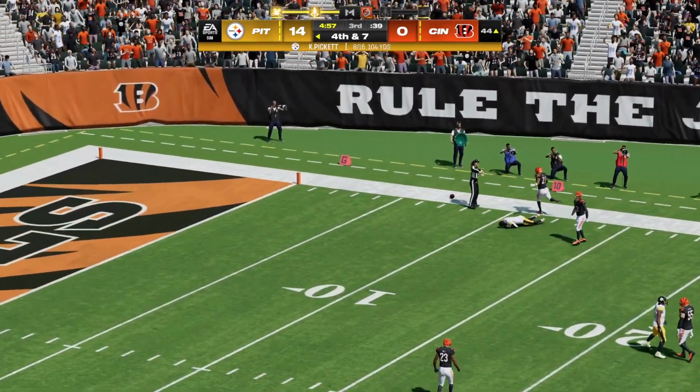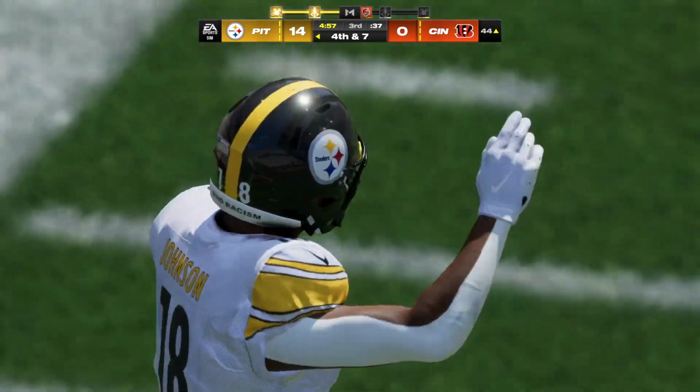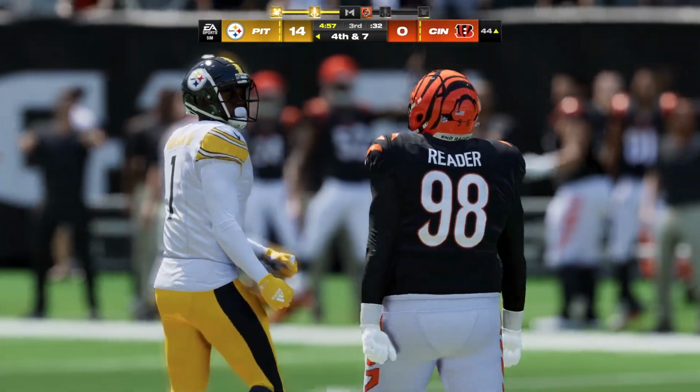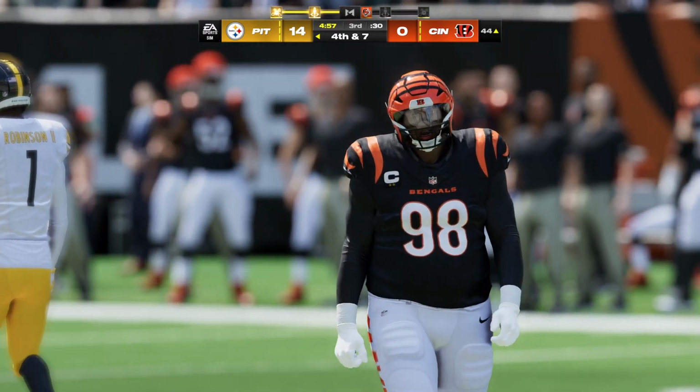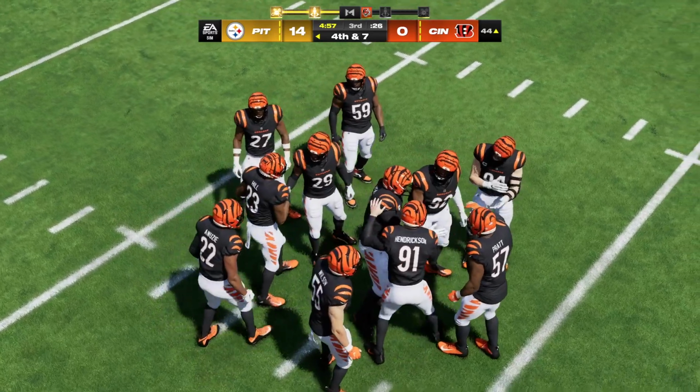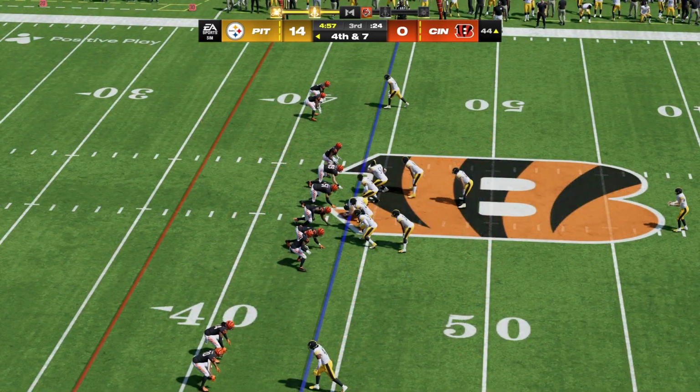And this is dropped. Oh, it's incomplete. He had a big gainer in his sights, but he could not reel it in. And that's one of the few things that has not gone right for this offense so far. They've had their share of big plays. That was nearly another. But somehow, he just couldn't squeeze it.